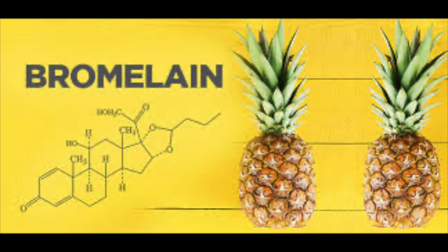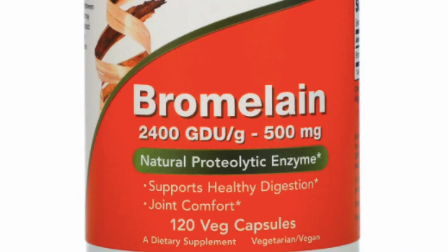Another thing that you really want to have in your diet, and I would recommend it as a supplement instead of a food form, is bromelain. You can have bromelain through pineapple, but it's usually found around the core of the pineapple. So it's not really feasible for you to eat that. It's not easy to chew. So I would recommend you get it through your supplements.